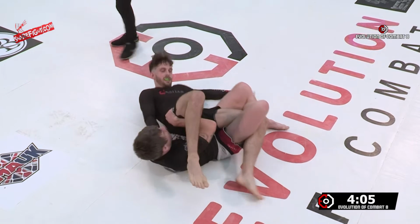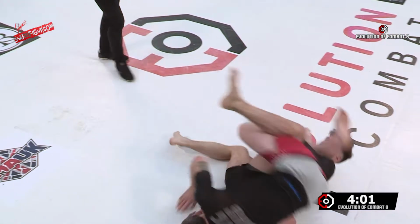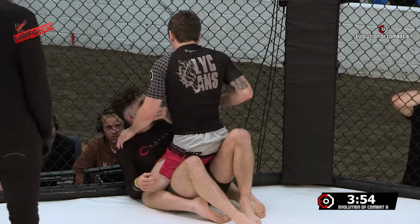Oh, that was a lovely truck entry there. He managed to transition that really well. And he's actually given up a leg of himself there, so who's going to get the bite here? It's going to be very tricky to see. Shawnee managed to come up on top. Using this fence against them.